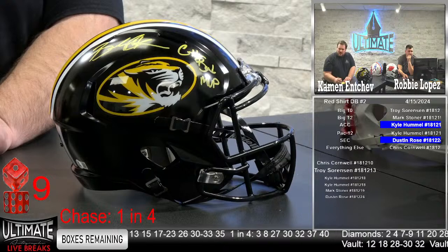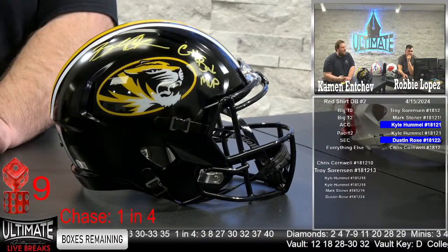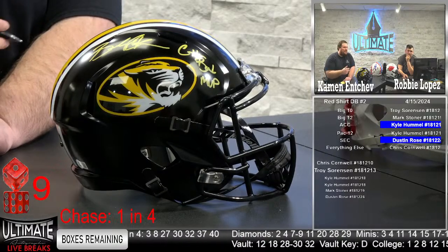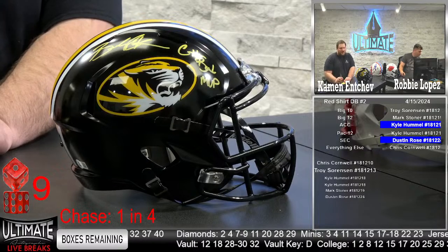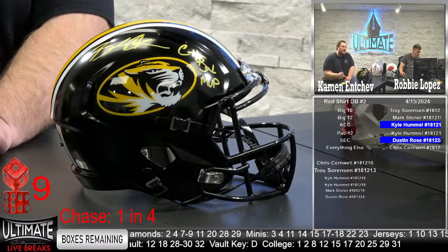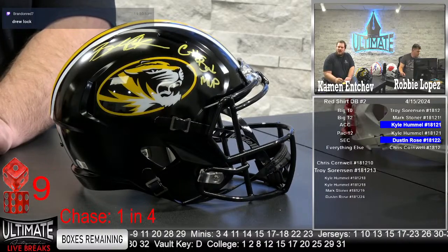Mizzou had a really good tradition of NFL quarterbacks, you know, backup quarterbacks. Chase Daniel, Blaine Gabbert. You know, they had back in the day, Brad Smith. He was actually a kick and punt returner guy in the NFL. A lot of Mizzou quarterbacks play at the next level, whether that's the CFL, the NFL. They always find a place. Brady Cook as well, awesome guy as well.